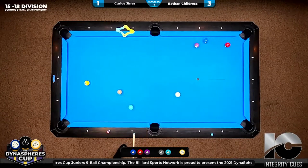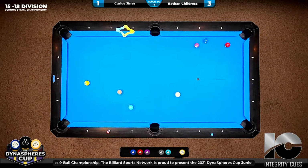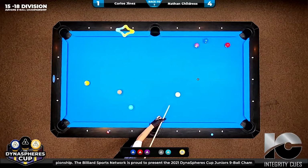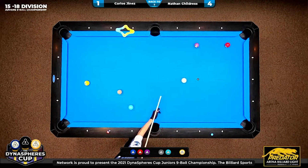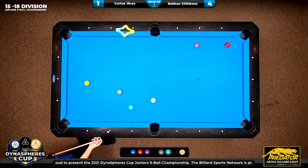Does he have the bank here? Do you think he can force bank this? And even if he misses, he's controlling it behind the 4. I like a two-way here. Yeah, for sure I like the two-way here. So even if you miss it long... I mean, it looks on, so if he wants to attack it, yeah, absolutely. And he did. Wow, what a shot. Fantastic shot there.